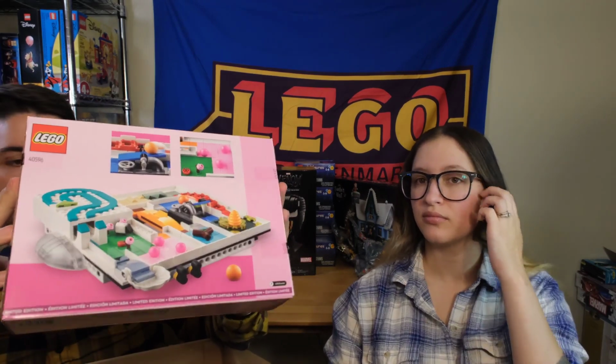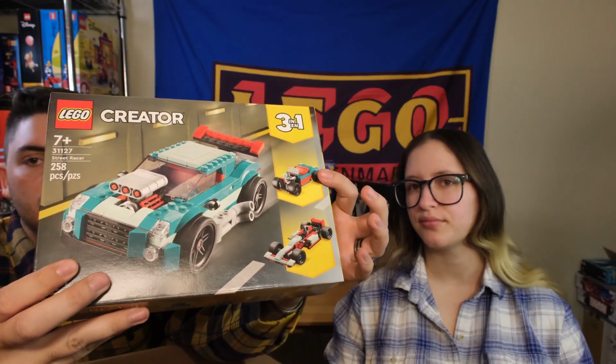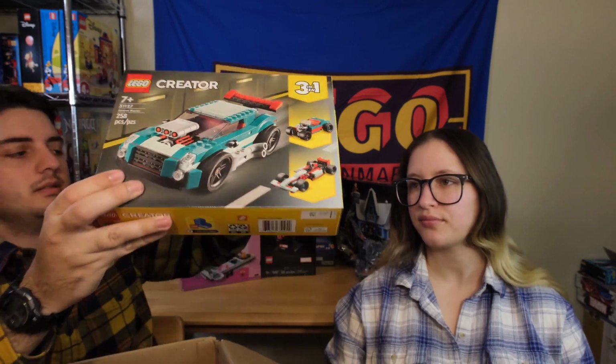All right, so in this one, we have the Halloween VIP add-on pack again. We have another one of the Magic Mazes. We have the Street Racer set 31127. You got the racer, you got kind of like the older hot rod, and then you got a Formula One car. But I don't know, I like the colors of these pieces. And then we have the Cyber Drone.